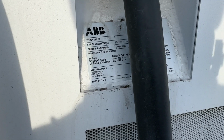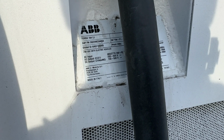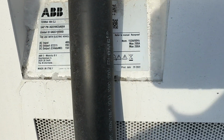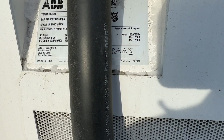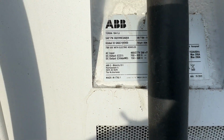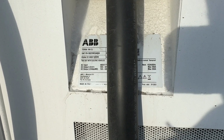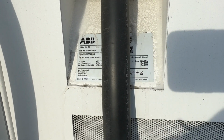Standard ABB Terra chargers. So you're looking at DC output for CCS at 200 to 920 volts, CHAdeMO 150 to 500, but you're going to be limited by your amps here. So we're looking at about a 200 max amperage on this, and made in Italy. Ooh, nice. So yeah, in terms of the speeds you can get on certain vehicles, perhaps not the best. You rock up with a 800 volt car, you're going to be okay.